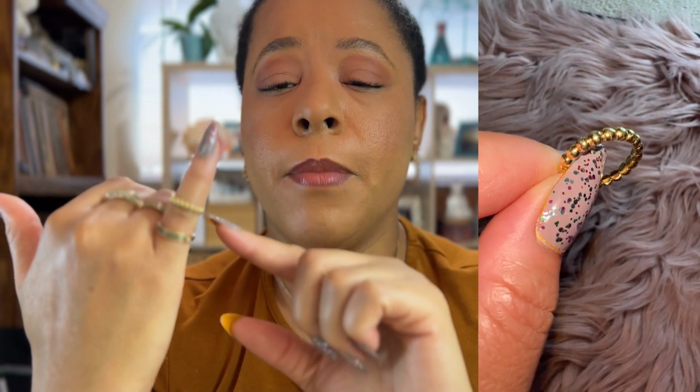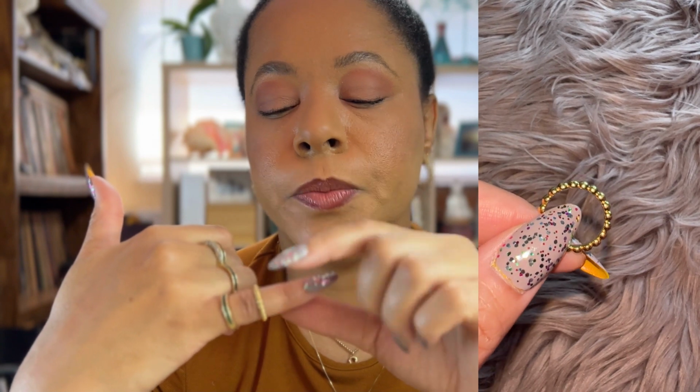This is a vermeil piece. This is the only vermeil piece that I have in my collection. Vermeil is a solid sterling silver piece with a very thick overlay of usually 18 karat gold. This ring will last you a very long time, years and years. I want to say their instructions say not to wash your hands with it, but I wash my hands with it all the time. I wear it darn near every day, and it has not tarnished.